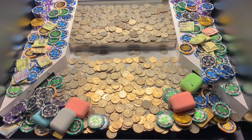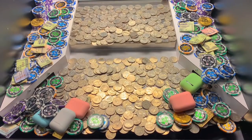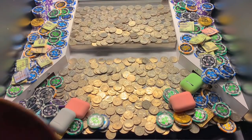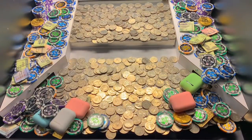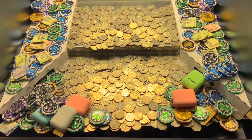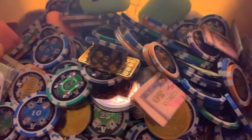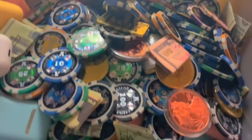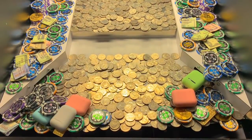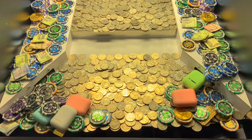This is the last quarter right there. So it looks like that's it. I'm gonna see what we've won back. I'll be right back. Oh my goodness, we have won almost a full bucket full of prizes. Well, a box, whatever you want to call it. Look at all that. $1,000 chips in there, some of those 1 ounce gold bars. We've done amazing today.